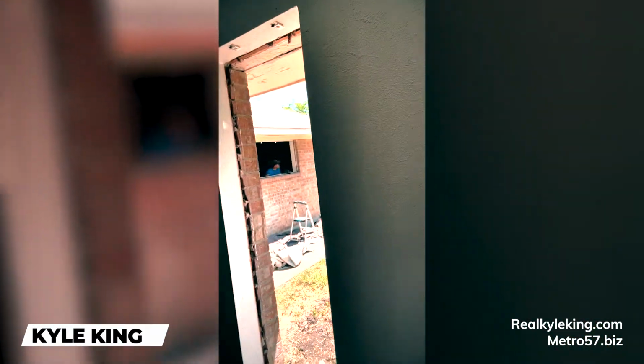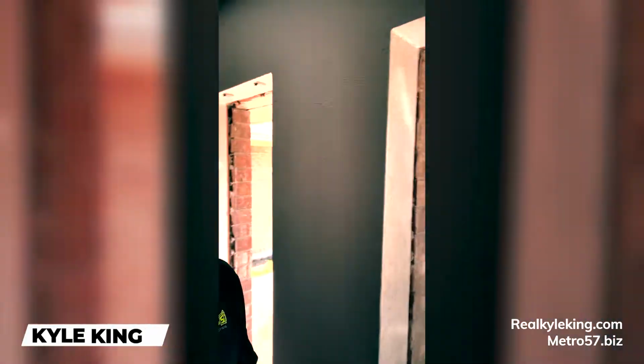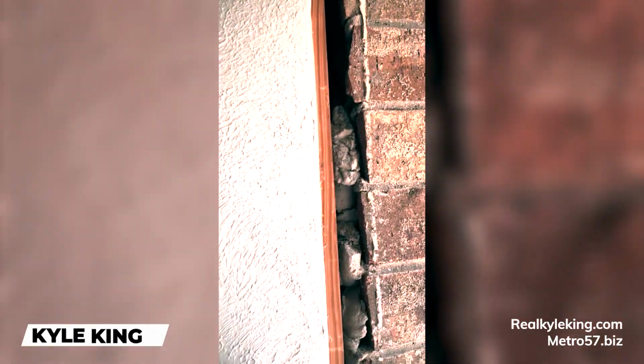Installed over here at this house. These openings right here are ready. We've just gotten all the demo done. You'll see some of the aluminum out here in the yard. It's stacked up. So this is one of the openings. It's prepped here, ready for the window.